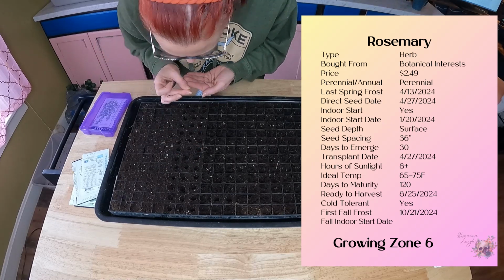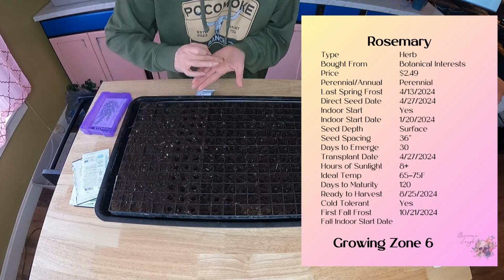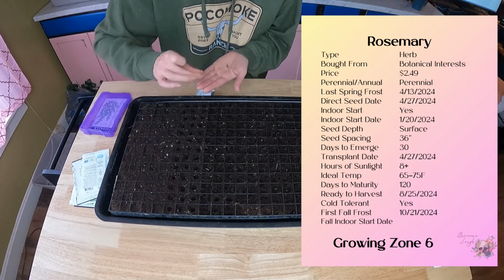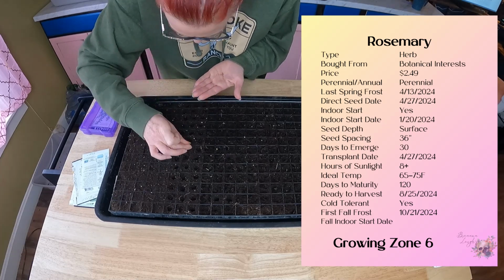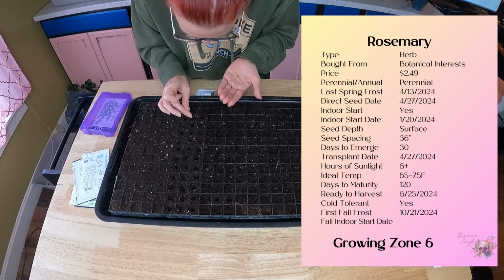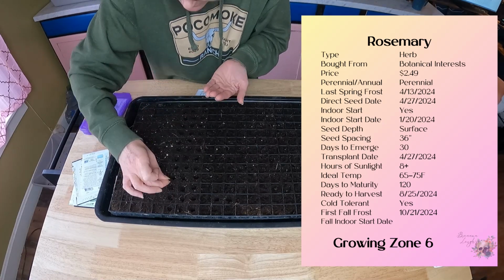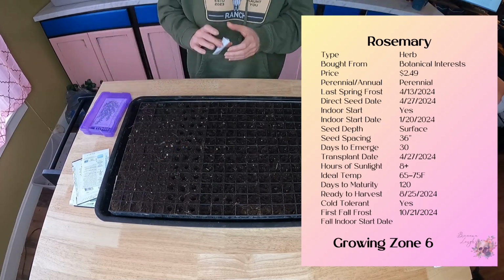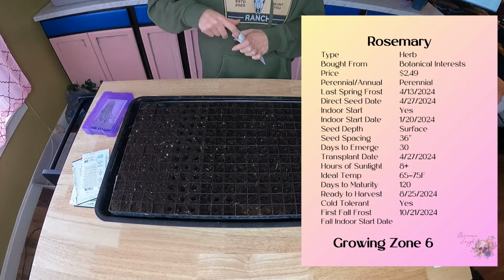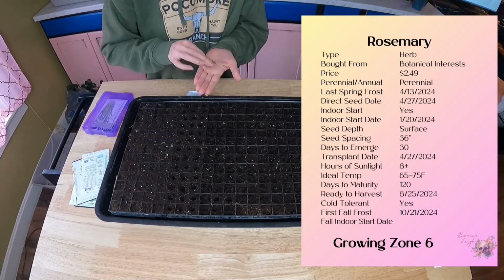Our seed spacing when we transplant these outside is going to be 36 inches because they can get fairly large. The seeds will take roughly 30 days to emerge. They're going to need 8+ hours of sunlight. The ideal temp is 65 to 75 degrees Fahrenheit, and it takes roughly 120 days for rosemary to mature. Luckily, it is cold tolerant like the rest of the herbs in these trays.